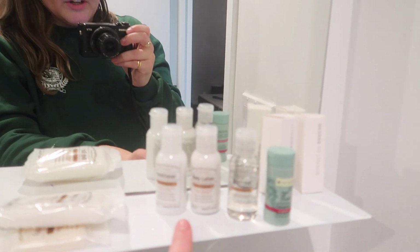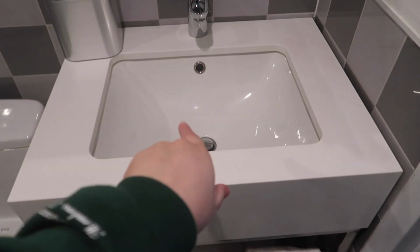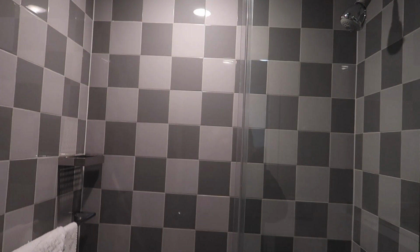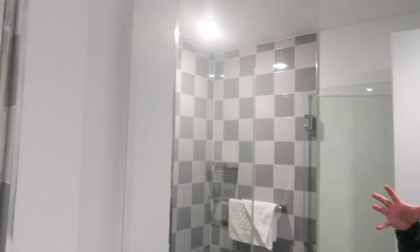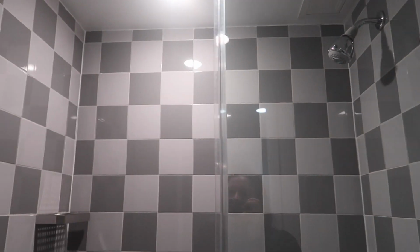Really light. As we all know, I like a light bathroom because I can put my makeup on in here. Some mini toiletries, all here from Pharmacopoeia. Tissues. Lovely clean sink area, towels, flannels, bin, toilet, and then the shower's really big as well. So the actual two main things that we need, yeah, to be fair, when you turned it on it was like, I love a high water pressure shower, so I'm very excited to get in that later today.